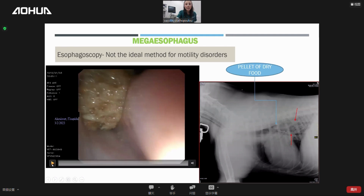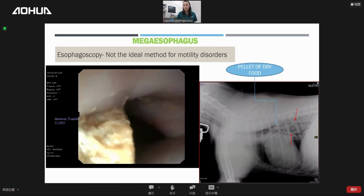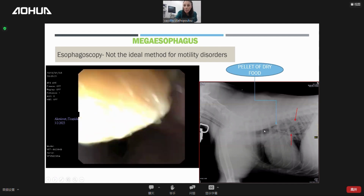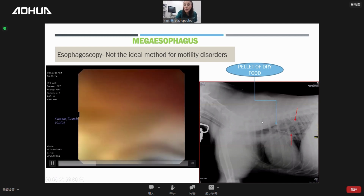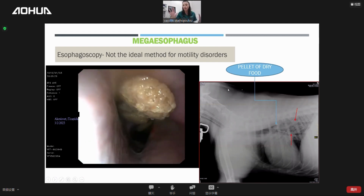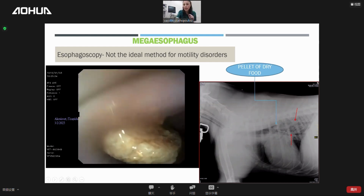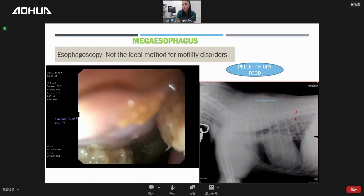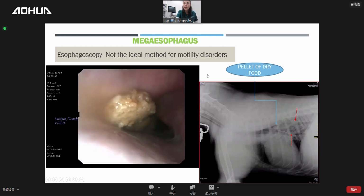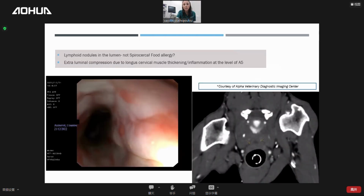And let's see that one. This is just dry food in the esophagus with a very flaccid esophagus. And check this out. Even the pellet is shown here, with the blue arrow. This is amazing, the photograph. Okay. But this is not the correct way of diagnosing mega esophagus. A plain lateral radiograph could easily diagnose it. And then you have to find the underlying reasons for the mega esophagus.